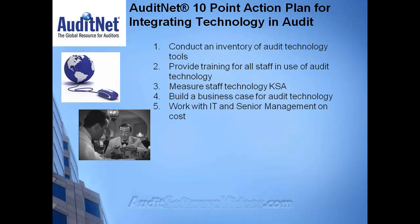Obviously, one of the major things that was preventing audit departments from integrating technology was the cost of the software. So that's something that needs to be done.